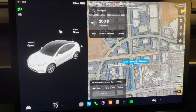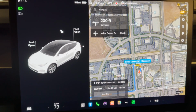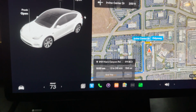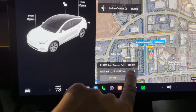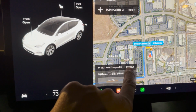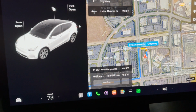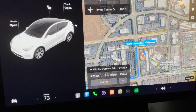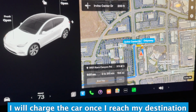So an update on my trip, I'm just making a pit stop here in the city of Irvine in Orange County. My trip is indicating I still have almost 3 hours left, 158 miles, so I drove about 10 miles. Depending on the speed, I noticed I was doing around 75, and my arrival estimate dropped. Initially it was saying I'm going to arrive at 35%, then 29, and now it's increasing to 31. So that's going to go up and down. I think I'll have enough buffer to reach there, and I'm probably going to charge in Bakersfield.